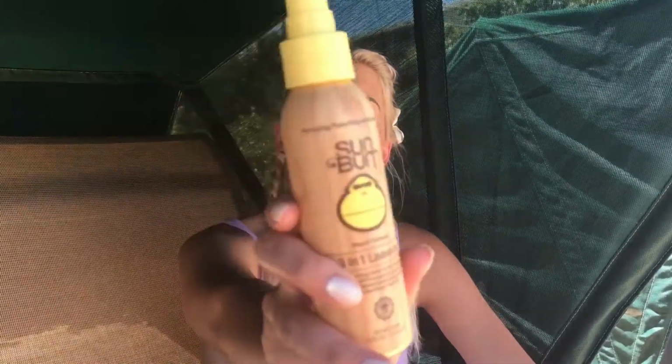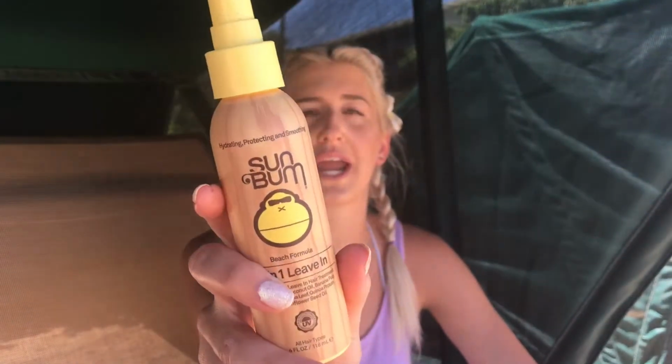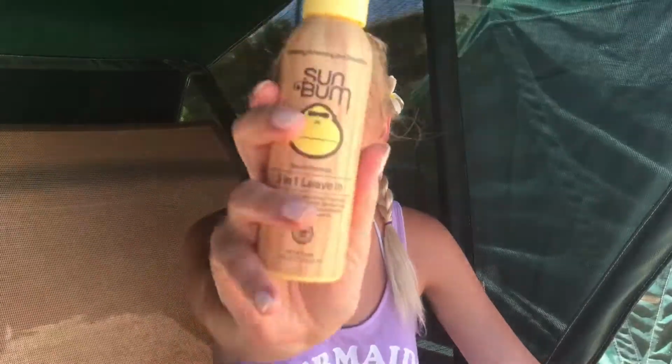Now we want to make sure that we protect our hair as well, even if it's up in braids or up in a ponytail or up in a hat. You can get some extra benefits and UVA and UVB protection as well with the Sunbum 3-in-1 leave-in spray. Now I used this on this trip and my hair felt so amazing after I washed it, from this being in my hair all day up in the sun and up in the sea and everything. My hair just felt like a dream when I combed through it, so awesome stuff.